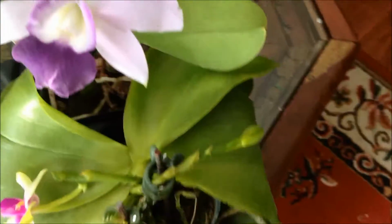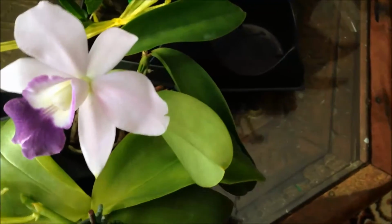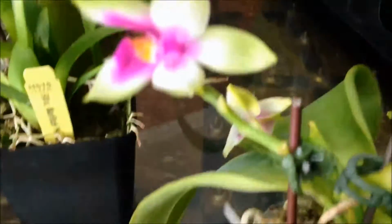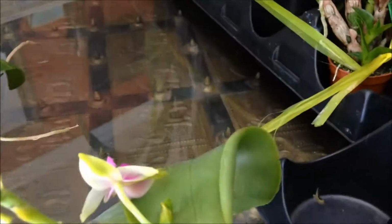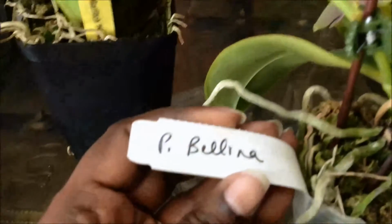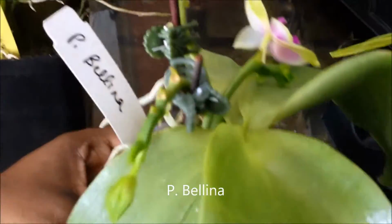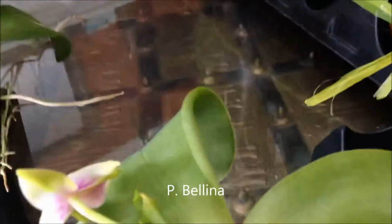Here is a species, and it's got beautiful blooms on it. I like it. It's slightly scented too. Yeah, it smells very citrusy, and it is Bellina. Phalaenopsis Bellina, and I think that's what the P is. I'll check that out and put it on screen as well. It's scented and smells like limes, actually. Yeah, it's very nice citrusy smell.